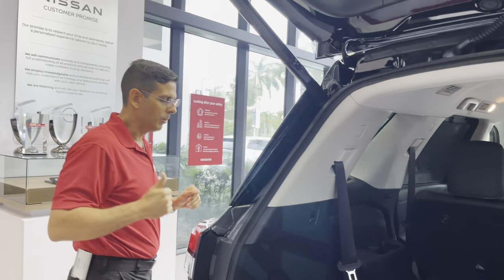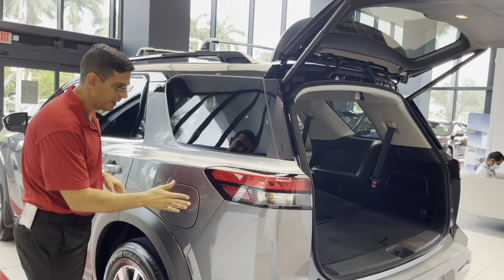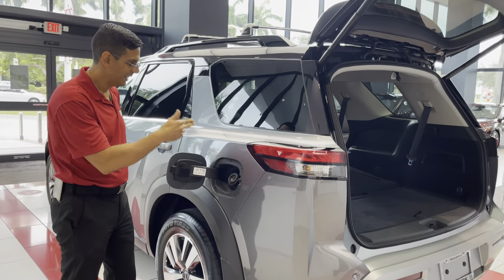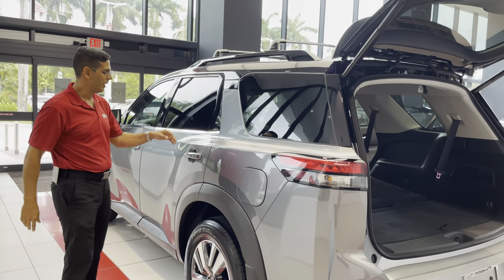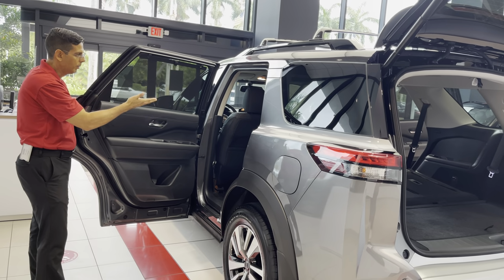Come around now. It's easy enough. You're never ever going to be fighting to find where is the button for the fuel door. It's a capless design, so it's really easy to go to the pump station and fill up. On these vehicles, you can see also the blinds, very useful for the kids when you have small kids.